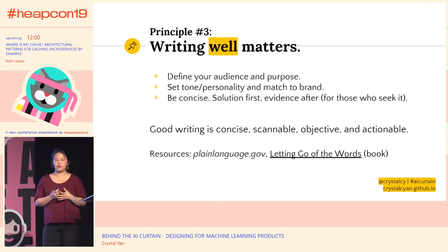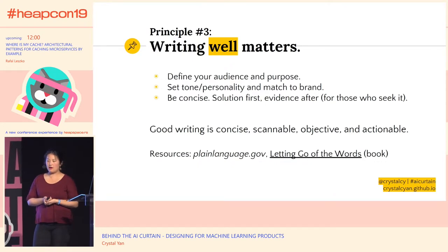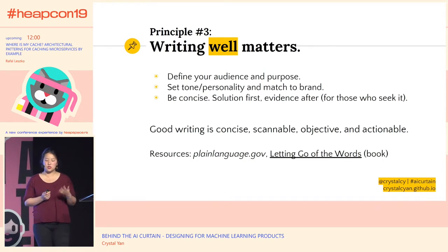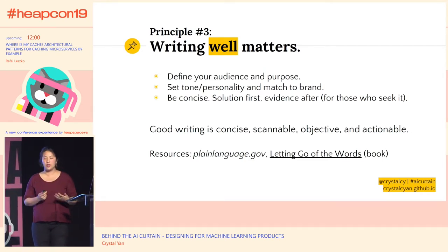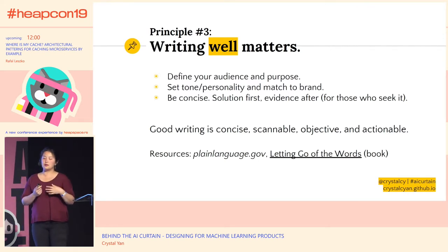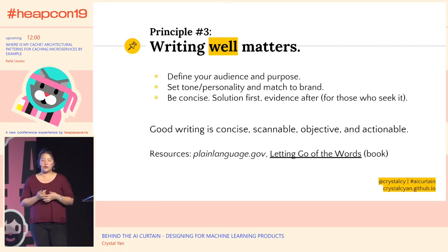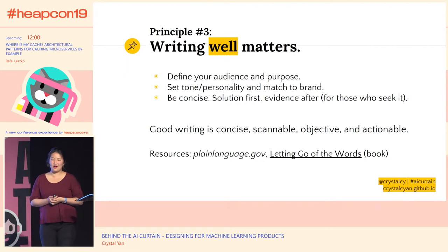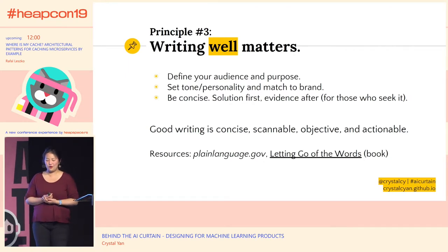So the last principle that I learned from going through this process of designing machine learning products was that writing well really mattered a lot. And what I mean by this comes from the discipline of content strategy or UX writing. I didn't realize that there's a very different approach that you have to take to writing for product and copy than writing in general for general content.